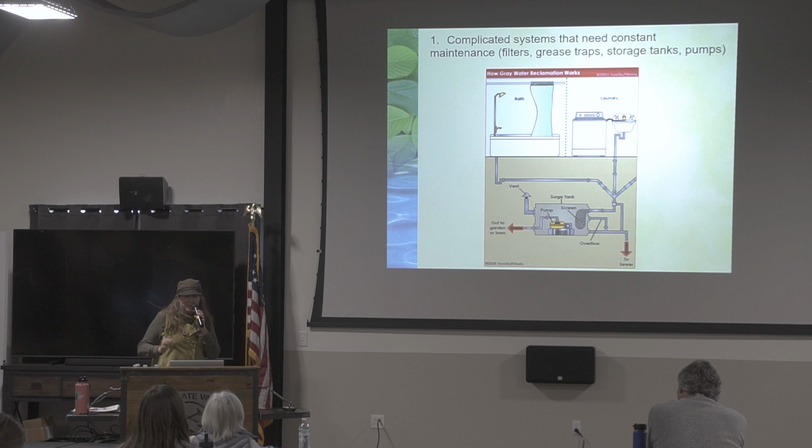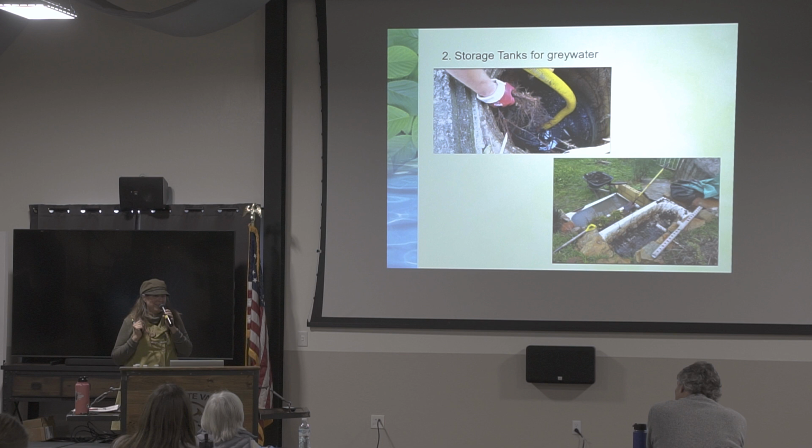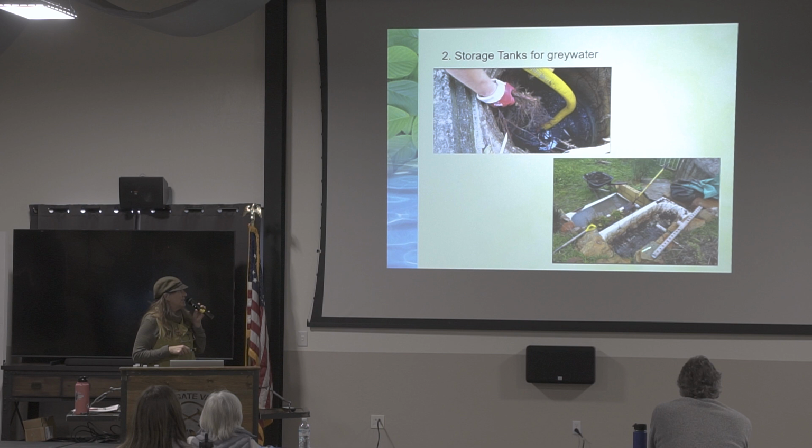So that brings me to the second mistake, which is storing gray water for any length of time. The maximum is 24 hours, because very quickly it's going to become black water. There's enough bacterial load in that water that it becomes pretty gross pretty quickly. Here they just cleaned out the first filter in this three-bathtub system, and it would have been so much easier to just put it directly into the landscape on the plants you want to water.